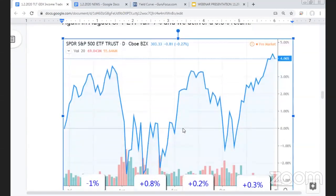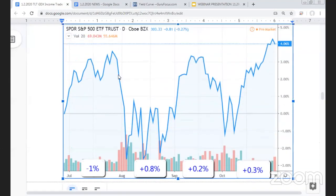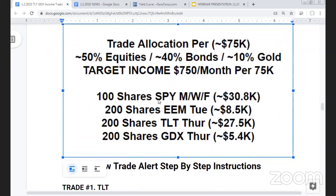I'll update our returns through December and add that hopefully in tomorrow so we can see how we did against the S&P 500. To review our trading plan, again, we're trading the SPY Monday, Wednesday, Friday, emerging markets Tuesday, TLT and GDX on Thursday.